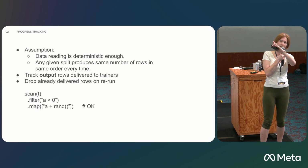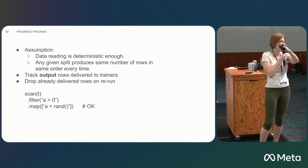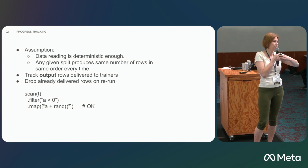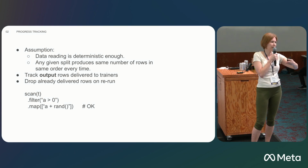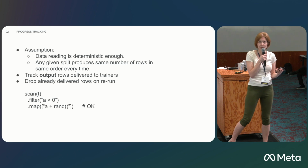However, if the rand is used in a filter, that presents a problem. If filter is non-deterministic and then you rerun again, you run a risk of having duplicate data because the rows are just not comparable to each other.